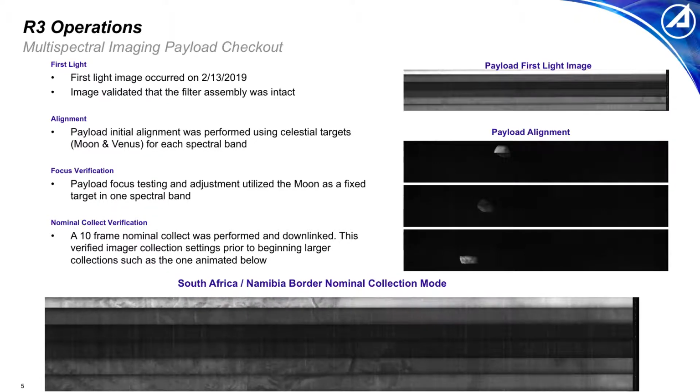The animated frame sequence shows raw data from a portion of an imaging swath. In what follows, we will describe how these data were used to tune sensor parameters to properly co-add successive frames and form time delay integration, or TDI, imagery.